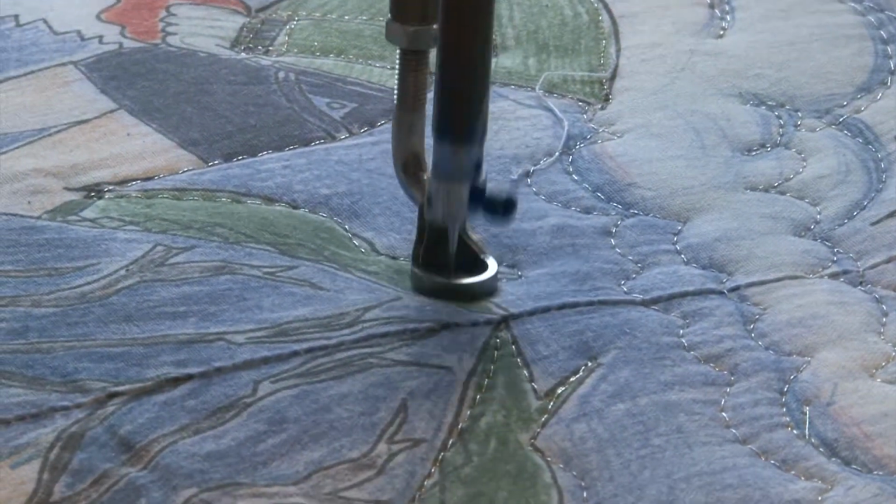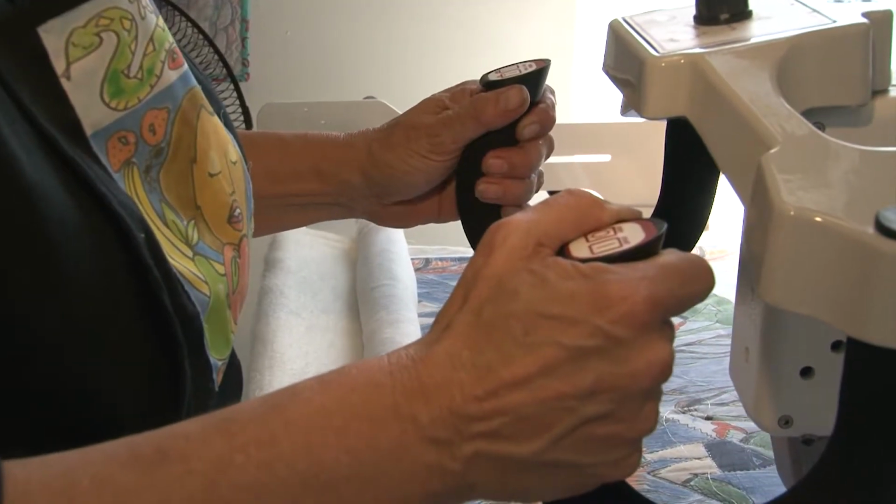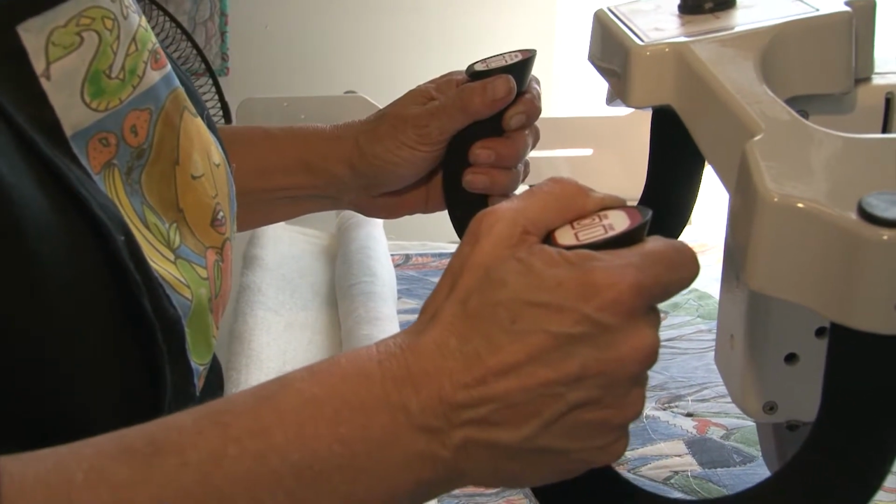What is a fiber artist? Well, fiber is our medium, so anything that's made with fiber as its main component. That could be anyone from a hand weaver, an embroiderer, a quilter. There's all sorts of different variations of fiber artists.